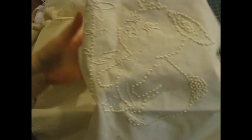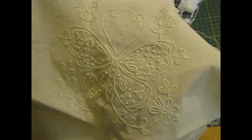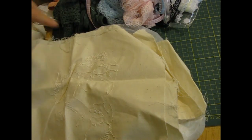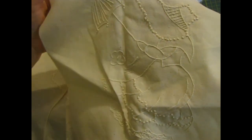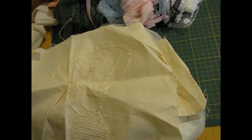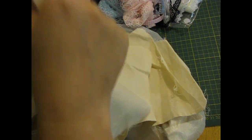A bunny rabbit. It's a nice one for Easter. Another butterfly. Get it the right way around. Isn't that beautiful? Why would you give that away? Anyway, I can make use of it. Another one of those girls. I don't know what you call them, but lovely.